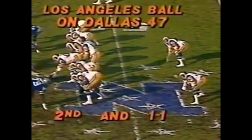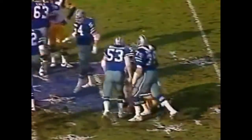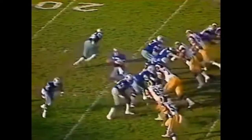Now the Ram running backs. Joe Dattis, 43. He gets the carry, and he gets wrapped up and hit by Randy White, who then did a foot slam. Very quickly. Ram third down as Hayden drops. He's rushed, and he'll scramble out of it for a little while anyway. Thomas Henderson and Charlie Waters cut him off at the pass, and the Rams, in spite of that good field position, manufacture nothing.